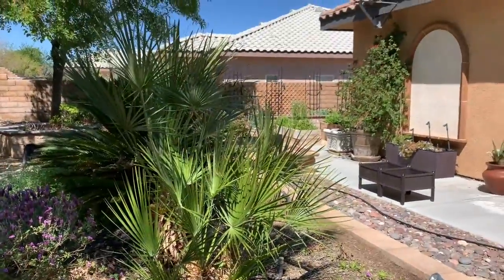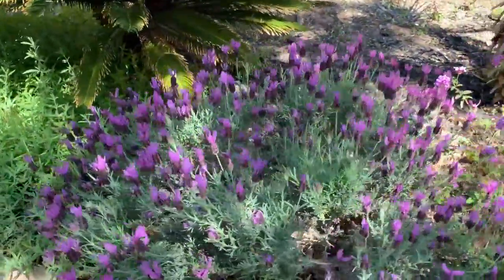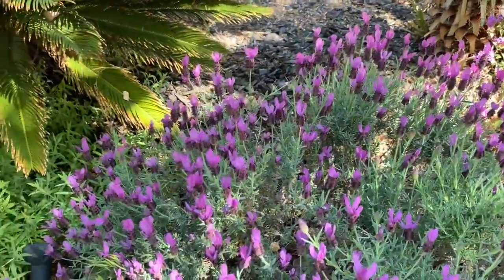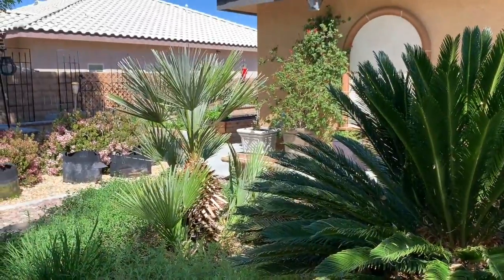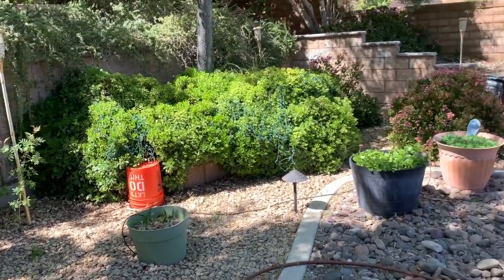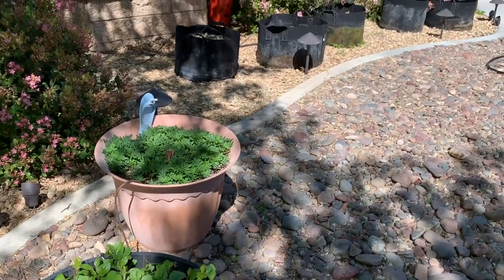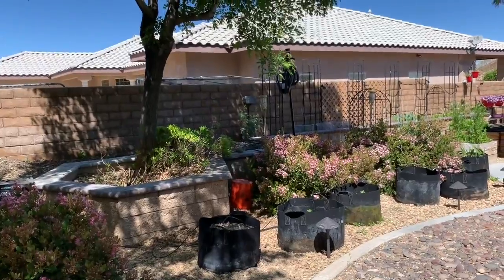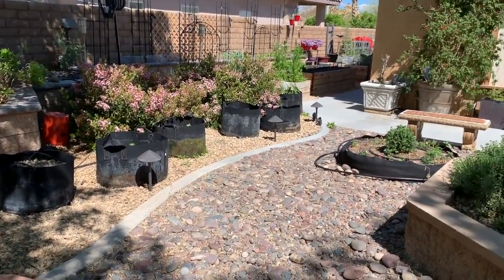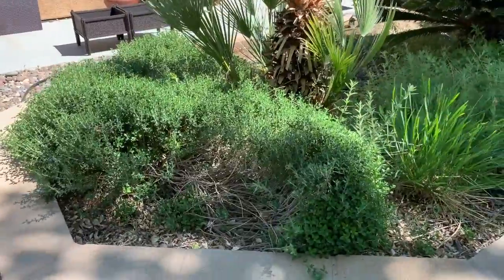My husband trimmed up all the palms in here. And this is my lavender. Looks so pretty. I really like this lavender. And he trimmed up that palm there. The plumbago over here is coming in nicely. So are the marigolds. I'm gonna finish cleaning up that flower bed, and then I'm gonna start planting flowers in all of these grow pots, grow bags. And I'm gonna thin out this geranimander.